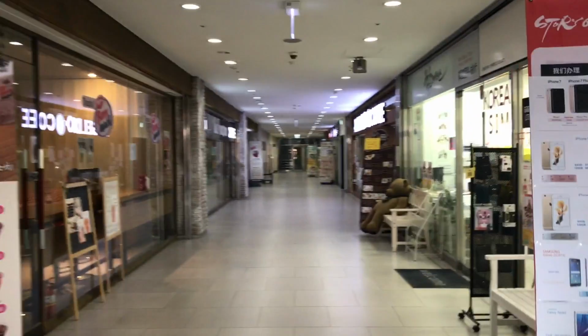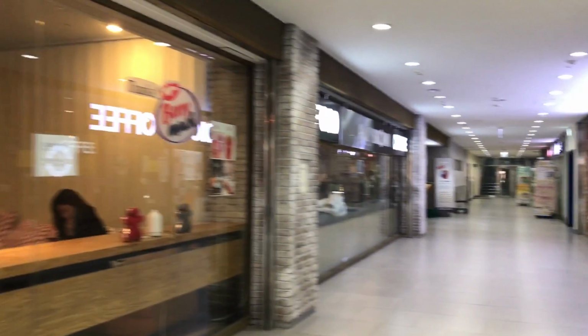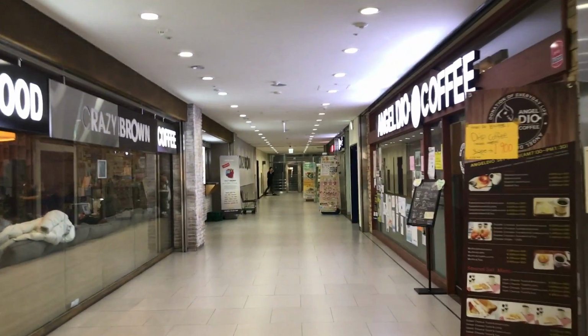And at the very end where the arrow is pointing, that's the New Millennium. So if you go straight up the stairs through those glass doors, there's also where you can print stuff if you just want to pay with your coins instead of with your card. You also have the Olay store where you can get your phone plan and other small restaurants and whatnot. But yeah, that's pretty much it.